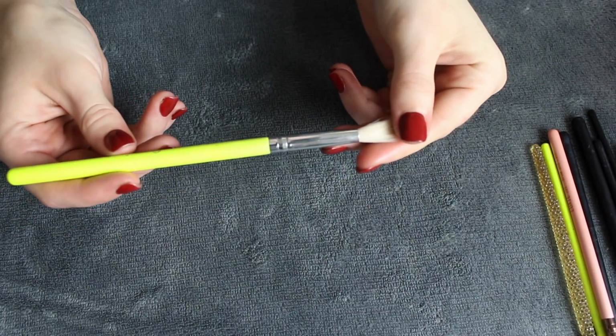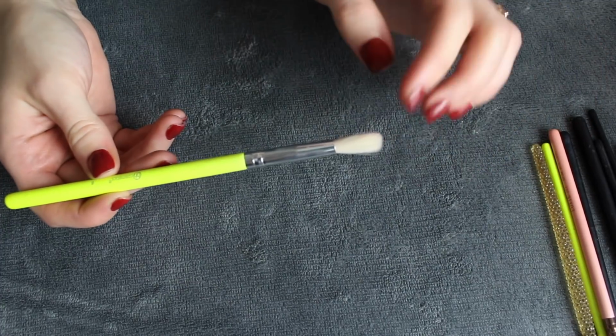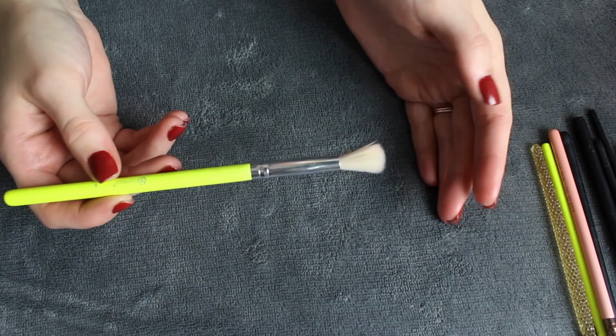This one from BH Cosmetics is weird. It's the number 8 brush from the Color Festival collection. It's really long and it's not very fluffy, and it's just, I don't know. This doesn't do much for me, so I'm going to get rid of this one.